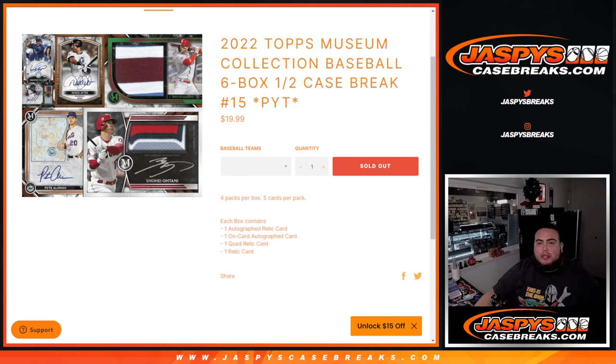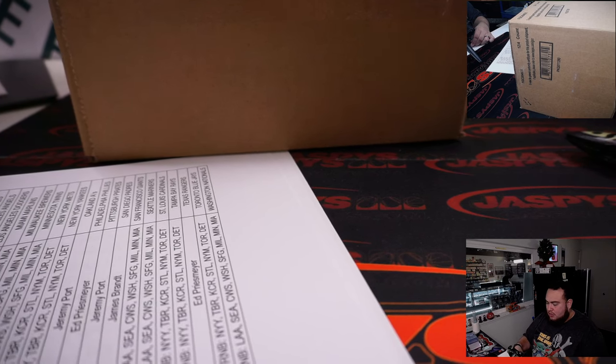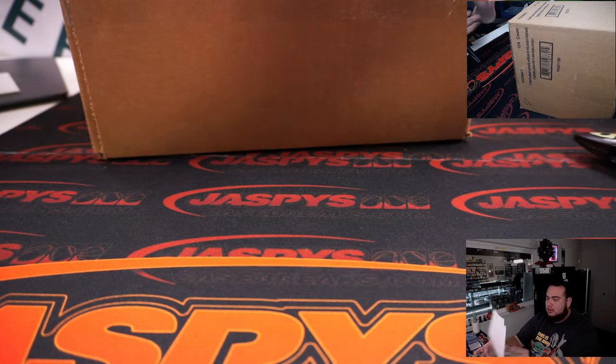2022 Topps Museum Collection Baseball just sold out. This is a six-box half-case break. Pikachu is number 15, so it is a fresh master. And let's get right to the ripping.